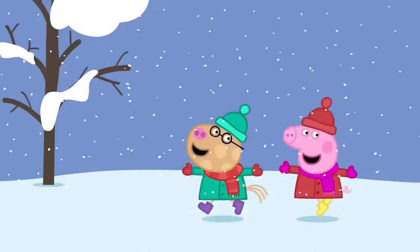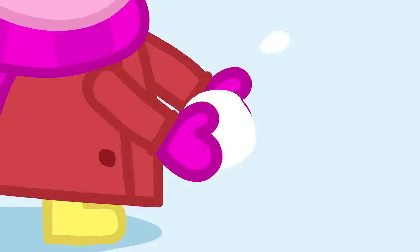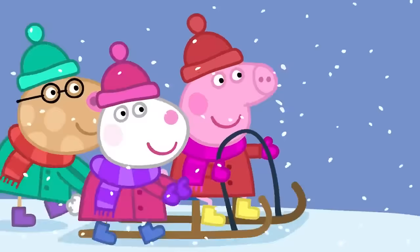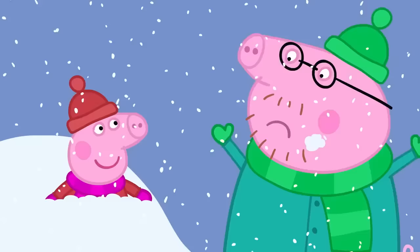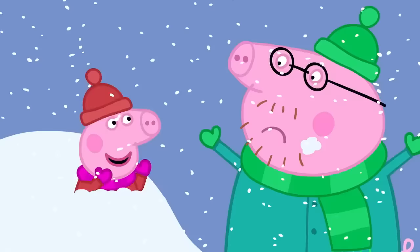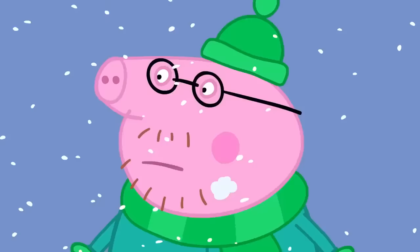Peppa is having lots of fun playing in the snow with her friends. That's cold. But every game they play seems to cover them in cold snow. Whee! Hello, Daddy. Peppa, you're covered in snow. I think it's time to come inside and warm up, or you'll turn into a snow monster. Snow monsters don't exist, Daddy. Can we play for five more minutes? Please? Oh, all right then. Five more minutes. Yay!